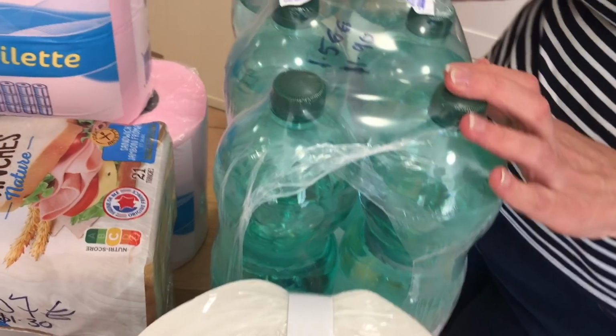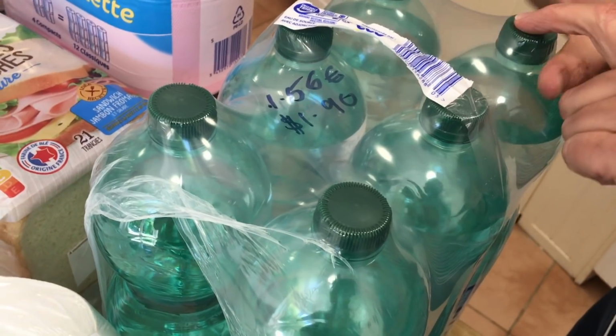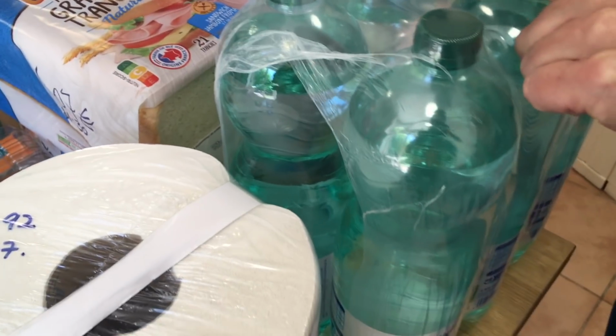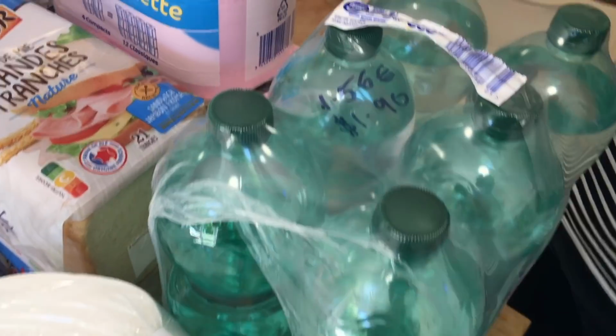Last of all, here I have 6 bottles of sparkling water for $1.56 or $1.90. I know some of you find that interesting, so thank you. I hope you did this time too. This was my top-up shop.